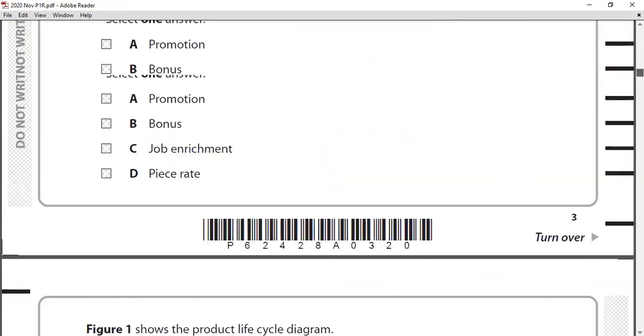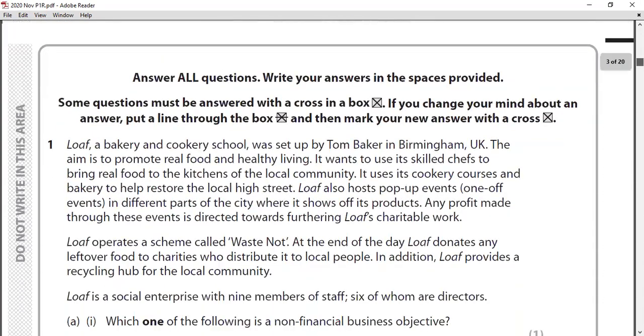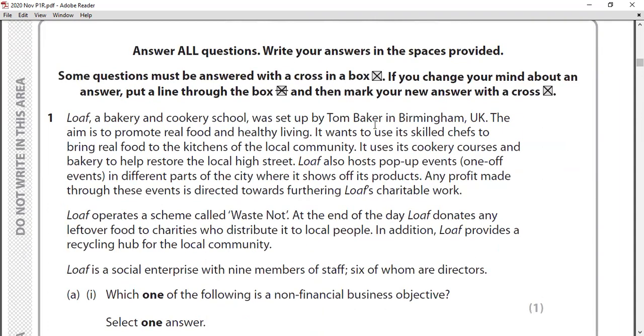Tom had a bakery and a kind of cookery school, set up by Tom Baker, a sole trader in Birmingham, because he wanted to do that. He wanted to use his skilled chefs to bring real food to the kitchens of the local community. He wanted to do some kind of service, a quality food he wanted to offer to society. As a result, he offered pop-up events in different parts of the city. All the profit made through these events was directed towards furthering charitable work.